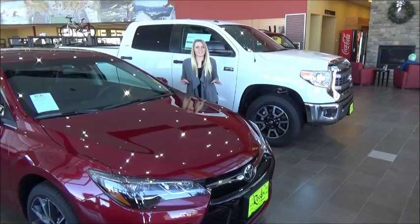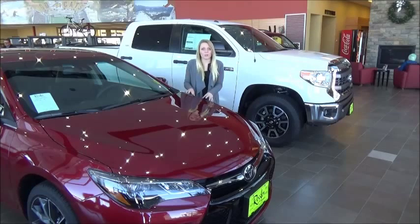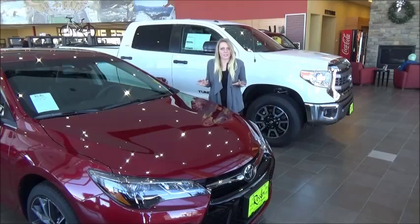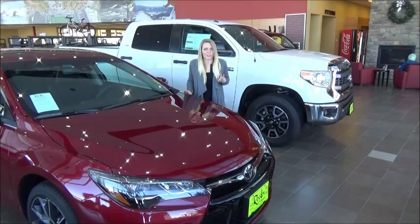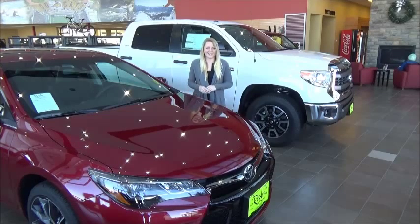Now, a lot of Montanans are more than comfortable with putting the Camry in their driveway because truly, front-wheel drive is a beautiful pairing with VSC, Vehicle Stability Control. Now, we have to remember what the government said, which is that Vehicle Stability Control is the second top life-saving technology, only behind seatbelts, with airbags a distant third.